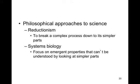As we explored before, when we put pieces together into their whole, then we see there are emergent properties. That is, the whole is much greater than the sum of its parts. For example, by looking at a specific enzyme in isolation, we may see that it behaves in a particular way. However, it does not behave exactly in the same way when it's interacting with other enzymes, and the pH that it's exposed to will change how it acts, and so on and so forth. So that brings us into systems biology, where we're beginning to focus on the emergent properties that cannot be understood by looking at the simpler parts.